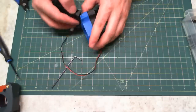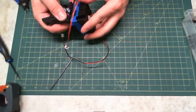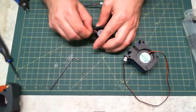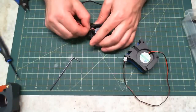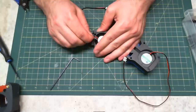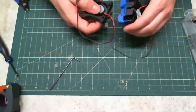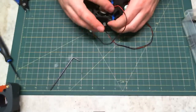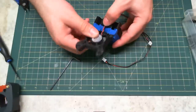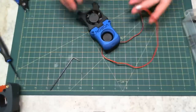So I think on this one we got to do the same thing where we got to take the... so you're going to want to take it out of the little retaining tab here as well. Try not to break the wires because this is a tight fit. You could cut it, but I don't like breaking stuff just in case I ever need to use it again for another reason. Okay. And then your wire will come up through this channel right here. So this allows it to pivot.